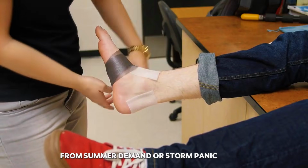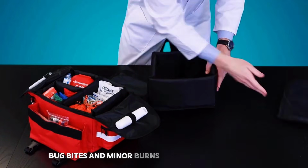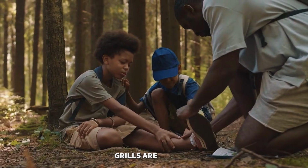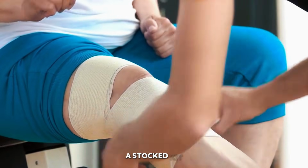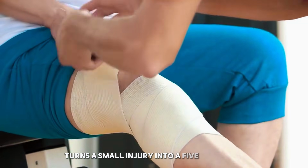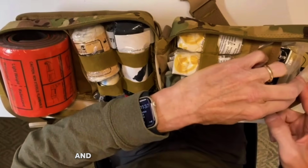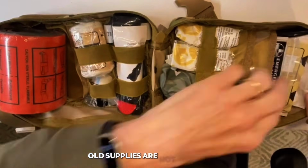Before August 1st, restocking basics like bandages, antiseptic, gauze, tape, pain relievers, and any specific medications your household needs is worth doing now, while the store shelf is full and the price has not spiked from summer demand or storm panic buying. Cuts, scrapes, bug bites, and minor burns happen more in summer, not less. Kids are outside longer, grills are running, bikes come out, and yard work picks up. A stocked kit turns a small injury into a 5-minute fix instead of an emergency room trip that costs hours and money you did not plan to spend. Check expiration dates on anything medical. Old supplies are not backed up.